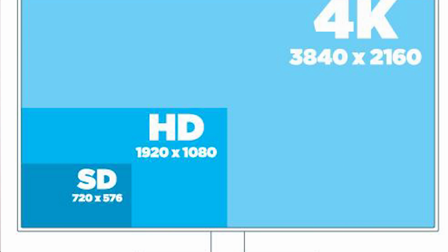4K is essentially 3840 by 2160. That's twice the horizontal resolution and 4 times the pixels of the standard old 1080p. With that resolution and high pixel density, it makes for a very sharp, crisp image with full immersion.